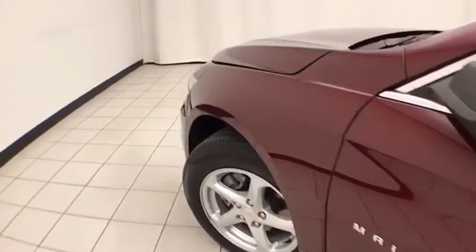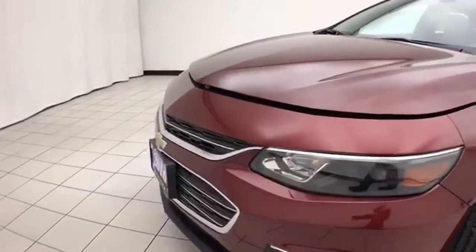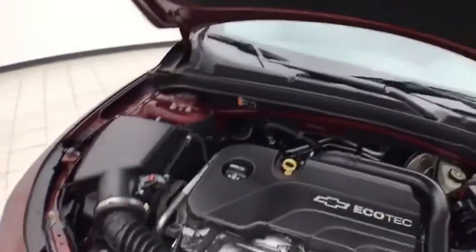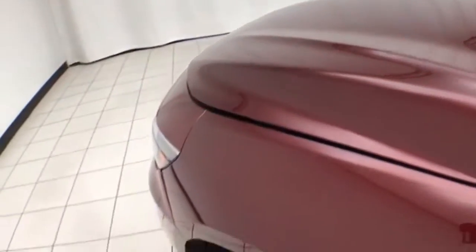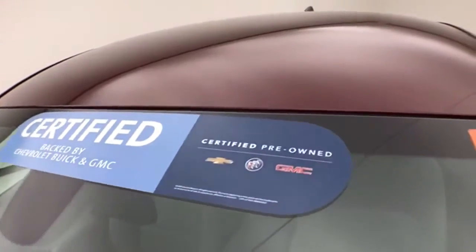Under the hood, this Malibu has a 1.5-liter turbocharged 4-cylinder, 160 horsepower. And just as clean under the hood as the rest of the car. Excellent fuel economy, especially for a mid-size sedan. EPA average of 27 miles to the gallon in the city and 37 on the highway. And don't forget about that GM certification, protecting your investment.